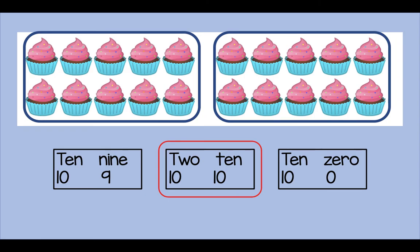Awesome sauce. All right, so remember, Kipster Giraffe wants us to remember that when we're counting, it's so fun to count the Say 10 way to show that we've got a group of 10 and then the ones. So 10 1, 10 2, 10 3, 10 4, 10 5, 10 6, 10 7, 10 8, 10 9. And then I can say either 10 10 or 2 10.